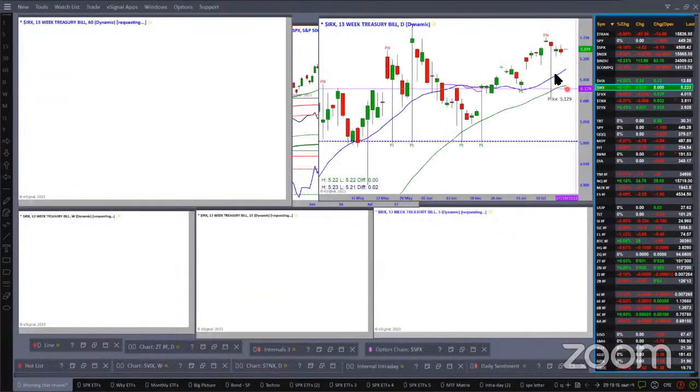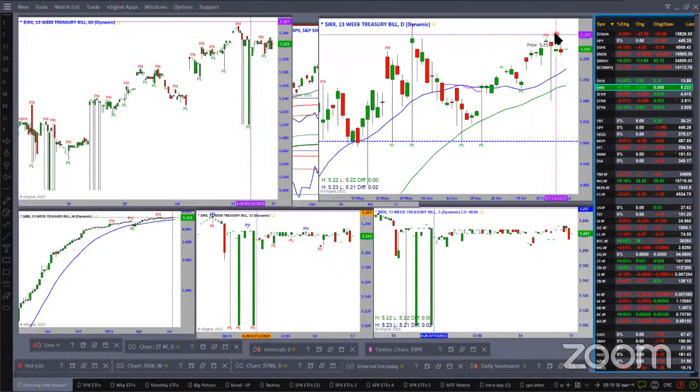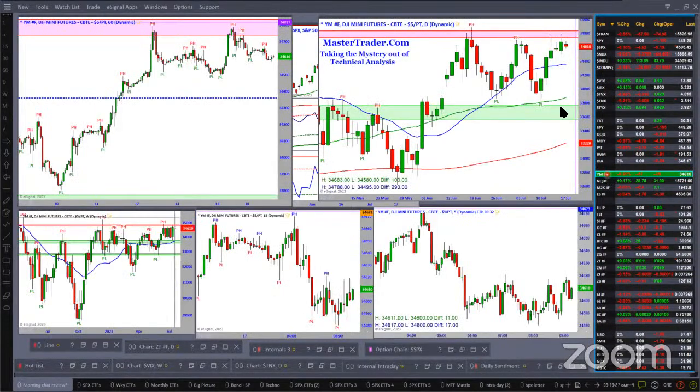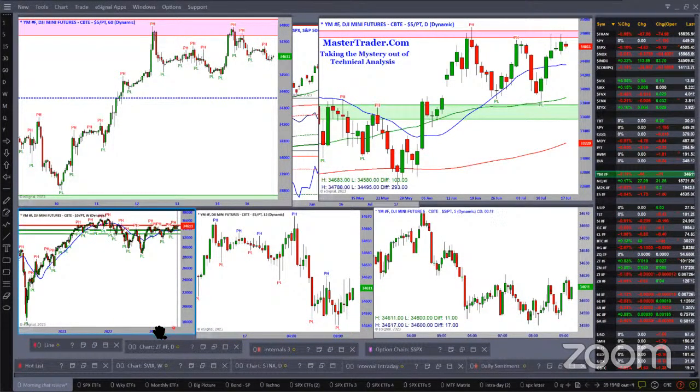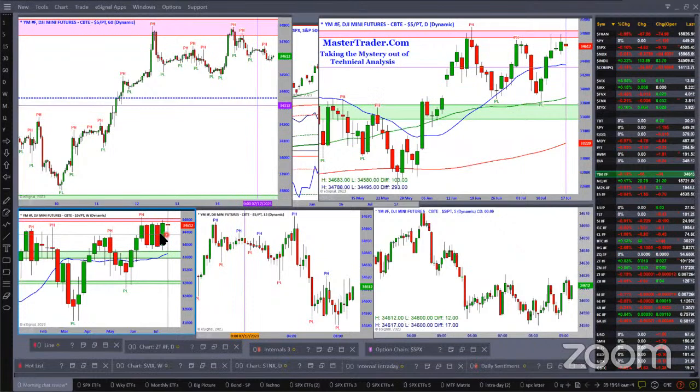The 13-week is just hanging up here. It should go up as we get closer to that Fed announcement, which is on the 26th. And looking at other markets, the Dow has tried 3 times to get through this resistance up here, which is significant, and it just flip-flops back and forth. You can see the weekly chart. Maybe if it went sideways, chopping around here for another week or so, it could break out and move up into that void above. Maybe not that big of a void, but you've got all these overlapping bars, so there's nothing happening there.